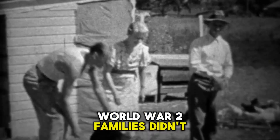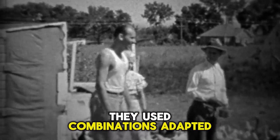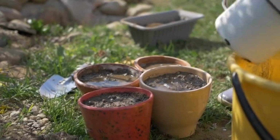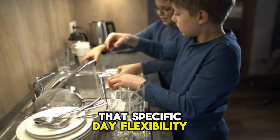World War II families didn't choose one method and stop. They used combinations, adapted to conditions: clay pots, and sunlight, and boiling. Whatever worked for their specific water source that specific day. Flexibility kept them alive.